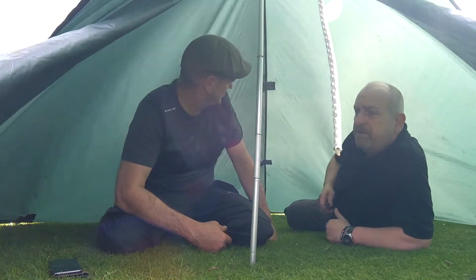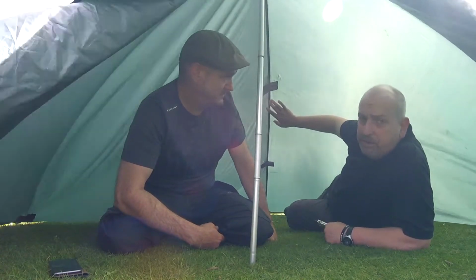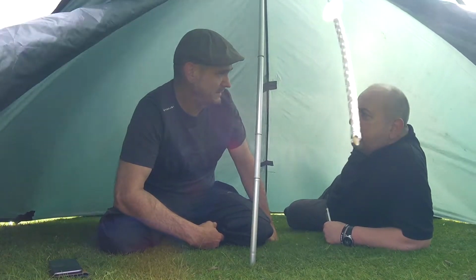Bear in mind, there are that many tie-off points on the 3x3 of the DD. If you were in the woods, you could tie this up to the trees, to give you even more rigidity, more space, and more height inside.